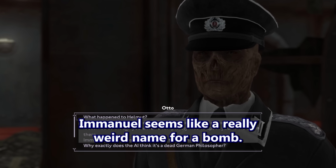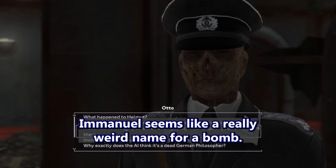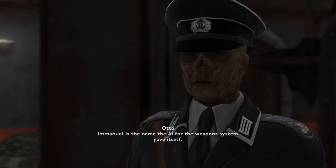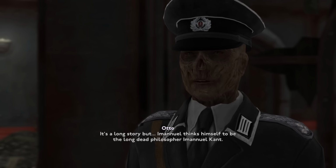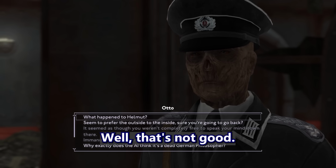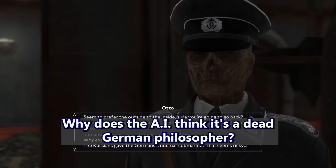Uh-oh. Emmanuel seems like a really weird name for a bomb. Emmanuel is the name the AI for the weapon system gave itself. It's a long story, but Emmanuel thinks himself to be the long-dead philosopher Immanuel Kant. Oh. Well, that's not good. Why does the AI think it's a dead German philosopher?